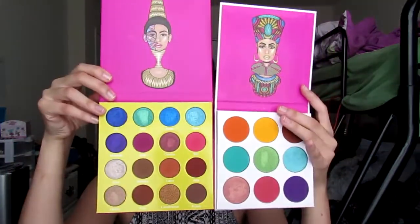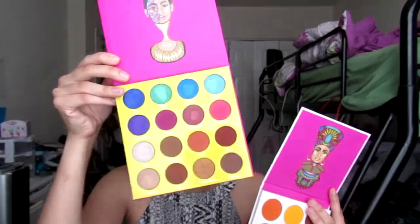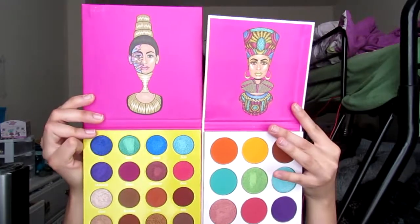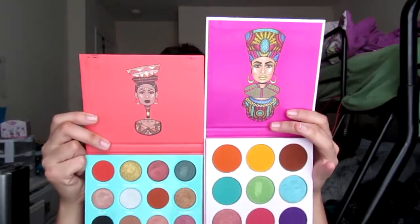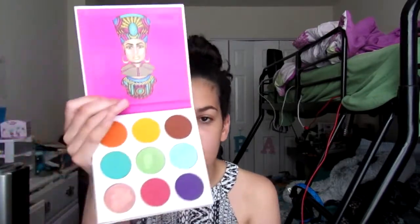Okay. So I have two other Juvia's Place palettes, and these are the only two I have. And then I also have the Magic palette, but I will be doing a separate video on it. But the eyeshadow size differences are insane. This one comes with 16 eyeshadows, but the pan sizes are definitely smaller. But this one is the Masquerade Mini palette, so I can understand why the eyeshadows would be smaller. This one is the Saharan palette. I don't think it's limited edition, but it doesn't come in a different size. This is the size that it is sold in. And my favorite eyeshadow palette is the Saharan one. I love that one from Juvia's Place. But, I don't know, this one might beat it. It might beat it. So, I'm just going to do a couple swatches for you guys here.